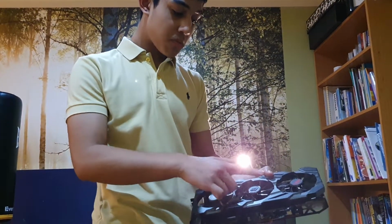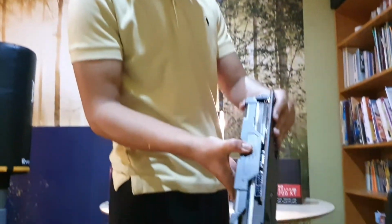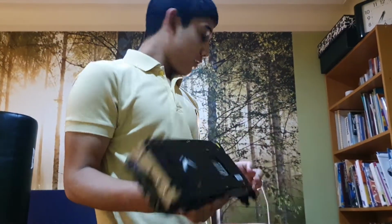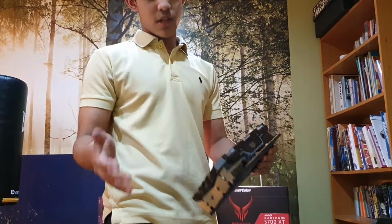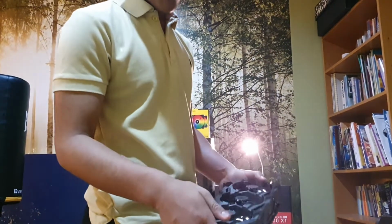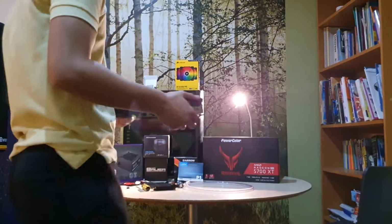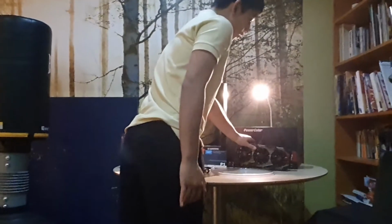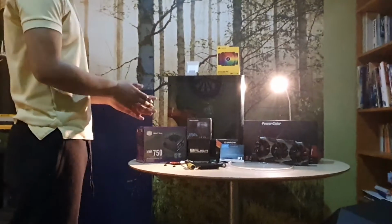With 3 fans, and 2 8-pin power connectors, because the 5700 XT uses a lot of power. It's a very powerful card. Beefy heatsink, as you can see. I'm not going to show you the actual board itself because that would be a bit of a risk.